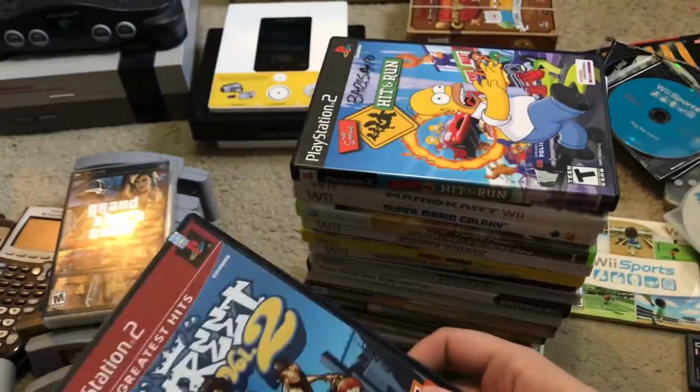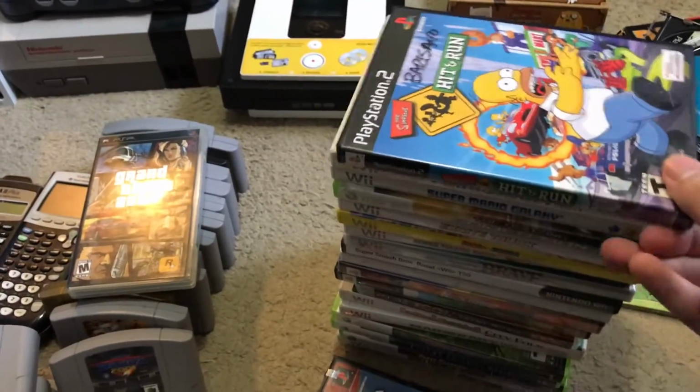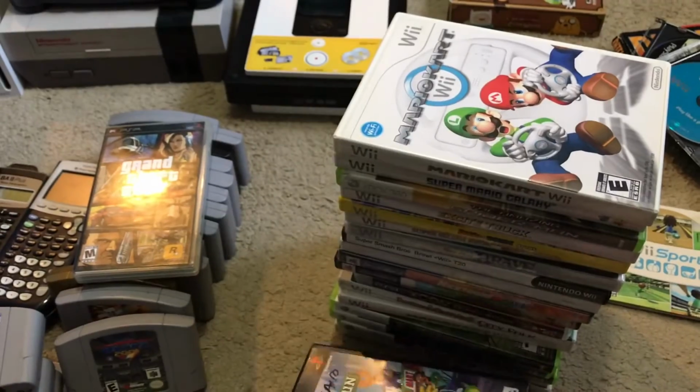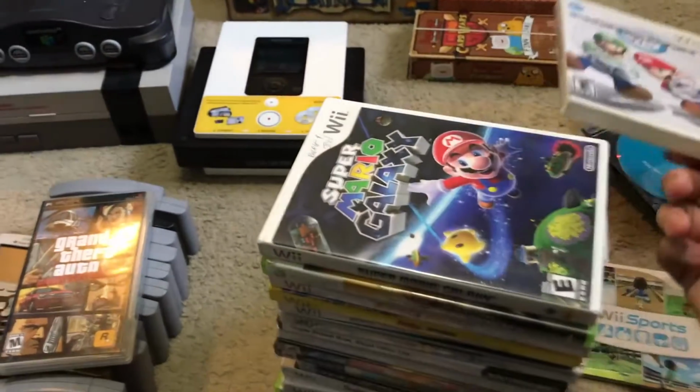NBA Street Volume 2. It's actually gone down in price. This usually was about $12. I think it's around 8 though. Simpsons Hit and Run. This was the $15 lot. Mario Kart Wii.